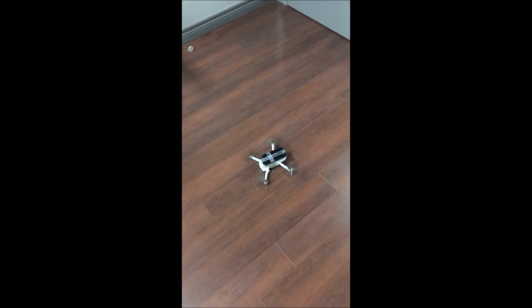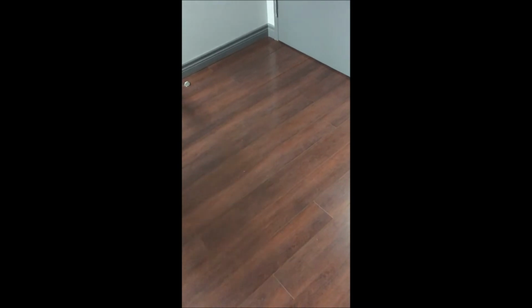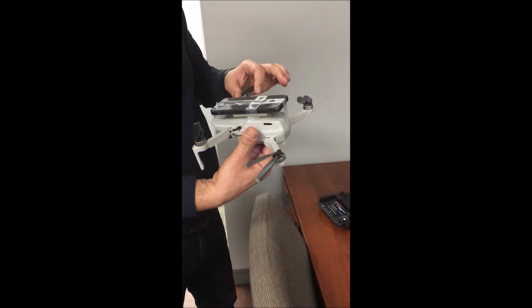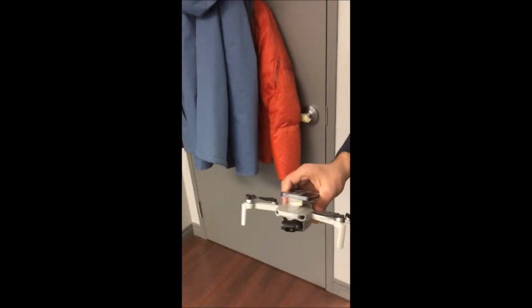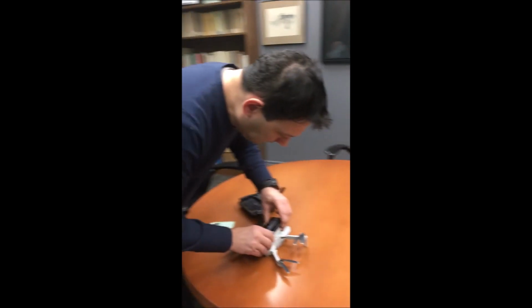Okay, fly test number 2. I would say it's a fail. Yeah, the balance I think should be on the back. Did I break the propellers? Yeah, we have to do it in an open space. Let's go to the other room, it has more space. This should be on the back.